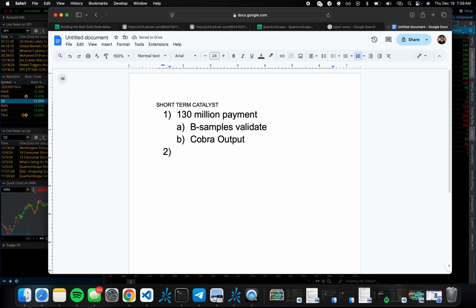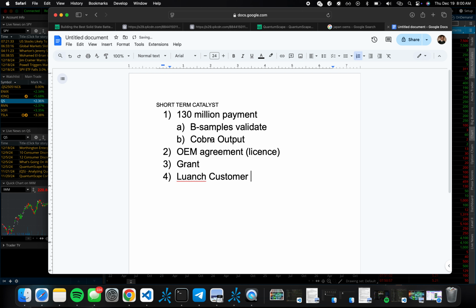Another catalyst could be another OEM agreement or another licensing agreement. So this could take place. And then let's see, another third one could be a possible grant from the government or the Department of Energy. That's possible. And then our launch customer finally comes out. They name themselves. And then basically this is going to be a small program where we're going to see the first batch of QS batteries going to an actual car, and it's going to be sold. So that's something exciting to look forward to in 2025.